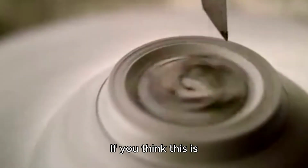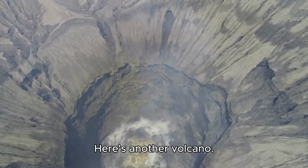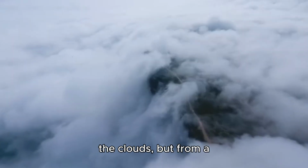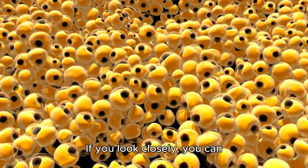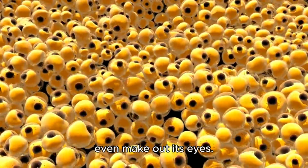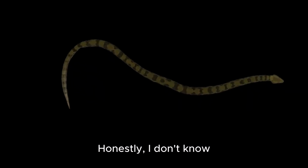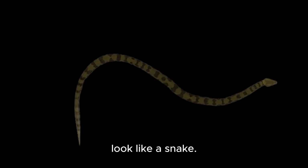If you think this is impressive, wait until you see this. Here's another volcano. It looks like a huge green snake. Its peak is lost in the clouds, but from a drone, it looks like a giant reptile. If you look closely, you can even make out its eyes. They look like dark spots in the middle of the mountain. Honestly, I don't know what it is, but from a distance, it really does look like a snake.